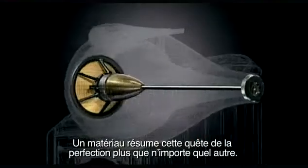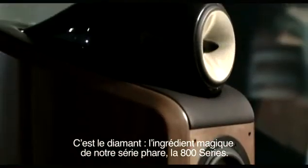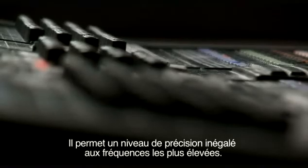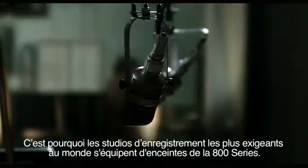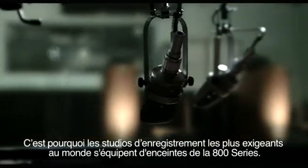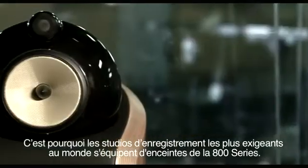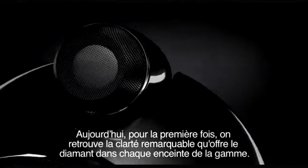And one material sums up this uncompromising quest for perfection more than any other: diamond. It's the magic ingredient in our flagship 800 series. It's the material behind the speaker's unparalleled accuracy at high frequencies, and the reason why you'll find the 800 series at work in demanding recording studios all over the world. Now, for the first time, you can hear the remarkable clarity of diamond in every speaker in the range.